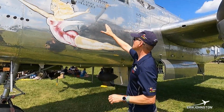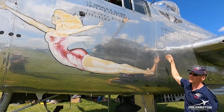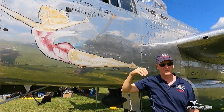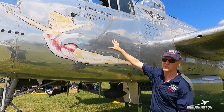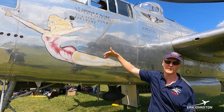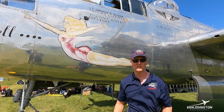The original gatefold had a scarf that came off of it, and my understanding was the reason they didn't put the scarf on, which is on some other aircraft, is because they wanted to be able to put the bombing missions. And when we go to the other side, you'll see that there's over 130 bombing missions.